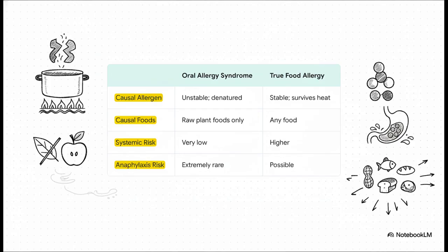Let's dig a little deeper, because it all comes down to the allergen itself, specifically its stability. This is crucial. In OAS, the proteins causing the trouble are really fragile. They're unstable. Heat from cooking or even just stomach acid breaks them down easily. That's why cooked foods are totally fine and why symptoms don't spread. But in a true food allergy, those proteins are tough. They're stable. They survive cooking, they survive digestion, and that allows them to get into the bloodstream and trigger systemic reactions, which of course can include anaphylaxis.